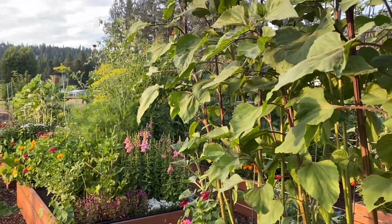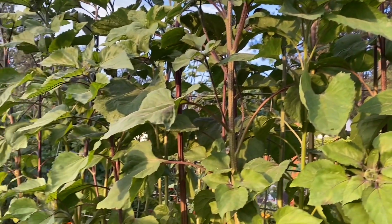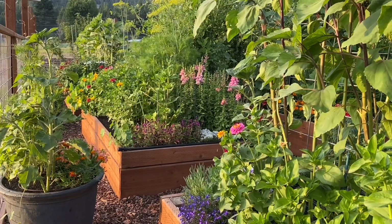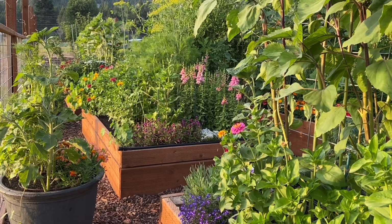This little hummingbird was zooming around my face, so I thought I would try and get him in the video. So cute. I have 3 hummingbird feeders down in the garden, and I have to fill them about every other day. And then we have 9 hummingbird feeders up at the house as well. So lots of hummingbird activity this year.